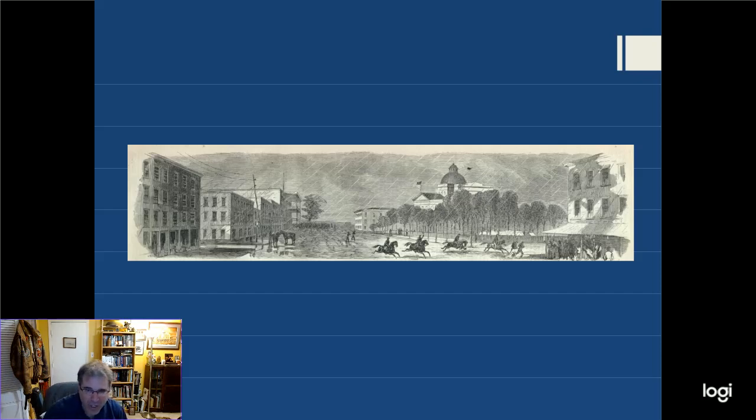And this illustration, again, is another favorite of mine. This shows Union troops raising the United States flag over the Capitol building in Jackson in May of 1863, and it was published in Harper's Weekly June 20th, 1863. And you would know that building better today as the Old Capitol Museum. I've been going there since I was a kid. I love that building.